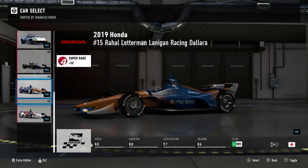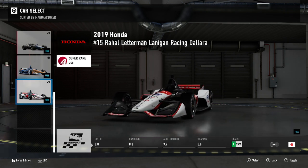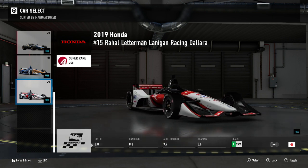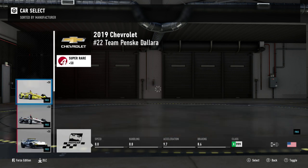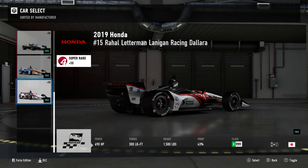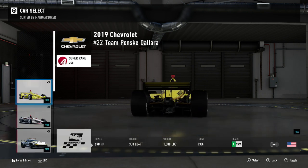For those of you who don't know, bear in mind I have a very base knowledge of IndyCar. I know almost nothing about it, but I do know about the cars. Essentially, the chassis is called the Dallara DW12, and teams have a choice of either going for a Honda power plant or a Chevrolet power plant. So, in terms of statistics, all of these cars are exactly the same. The only real difference between them is the country of origin.